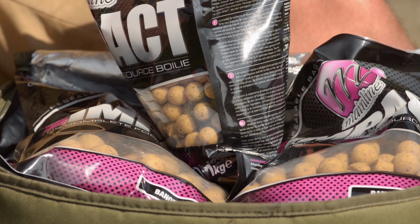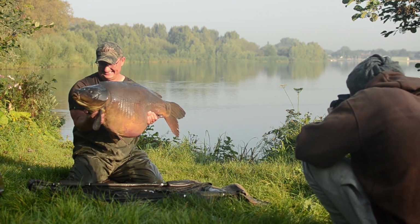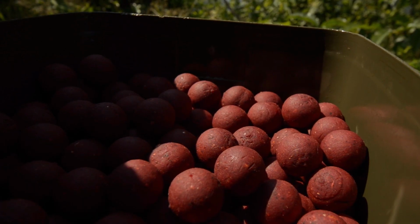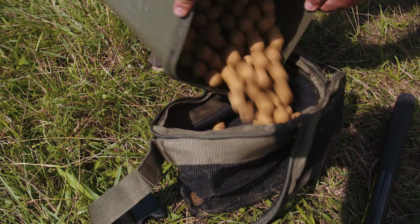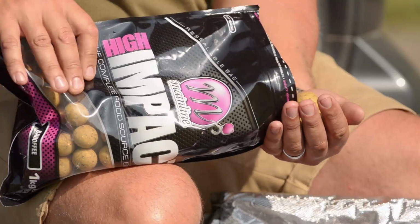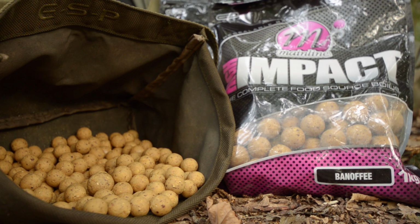I would always use a bait that I'm confident with from other sessions. So if it works on a lake or a different canal or a different river, use it here. Personally, I would avoid fish meals here because of the bream. And if you're going to bait up in advance, you're going to pre-bait, then I would use big baits, 25 millers, so the bream can't eat them and they're going to sit out there till a carp comes along. We've been using the banoffee here from the high impact range, which has performed brilliantly.